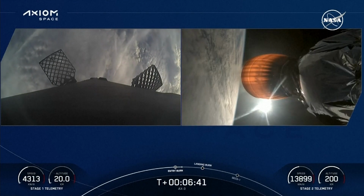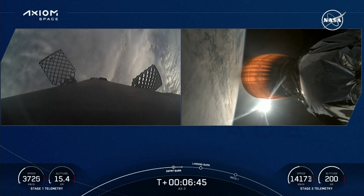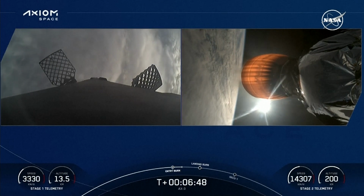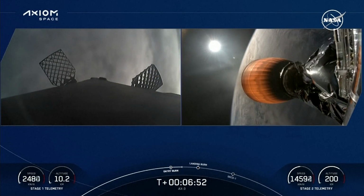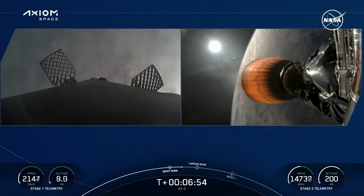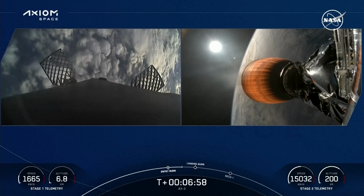As we heard the call out, that entry burn has concluded. The next burn will be the landing burn. As I mentioned before, we're heading back to landing zone 1. We're going to come through the clouds right now. Dragon, SpaceX, trajectory nominal. Everything continues to look nominal. SpaceX Dragon, we copy.